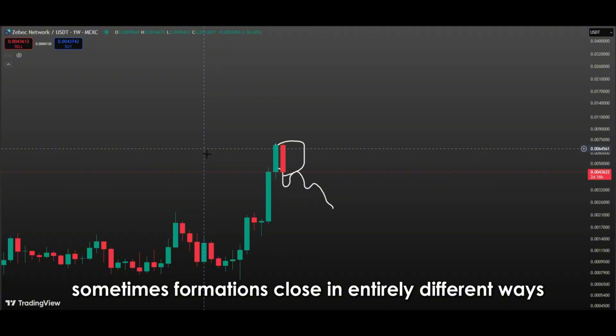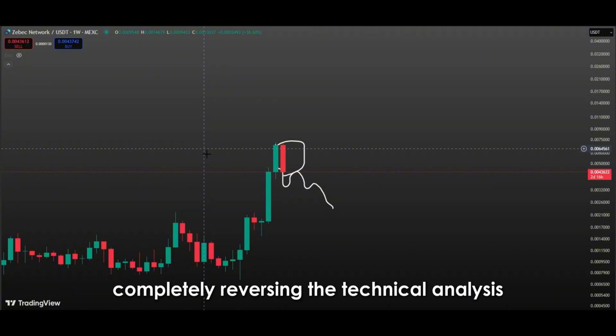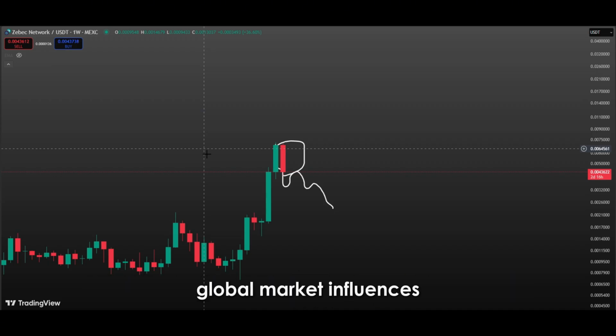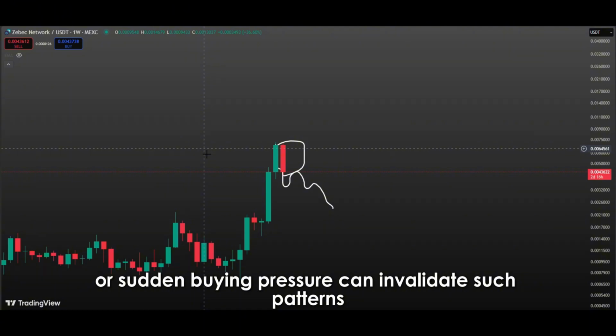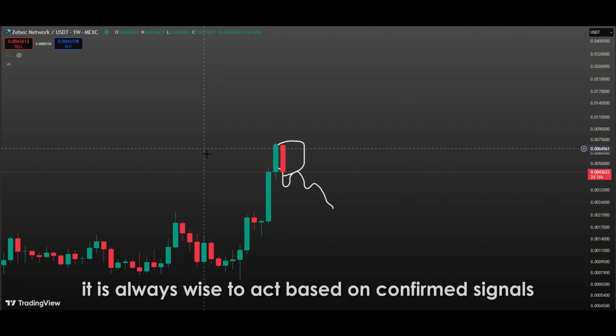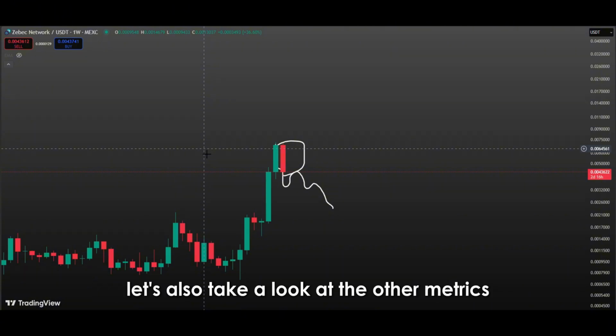Sometimes formations close in entirely different ways at the last moment, completely reversing the technical analysis. Especially strong news flow toward the end of the week, global market influences, or sudden buying pressure can invalidate such patterns. Therefore, in technical analysis, it is always wise to act based on confirmed signals, but we can't decide based on the candle alone. Let's also take a look at the other metrics.